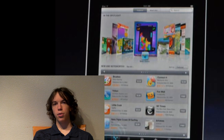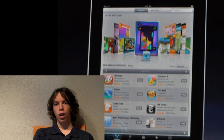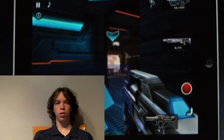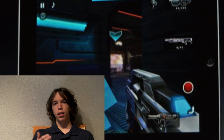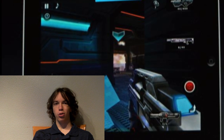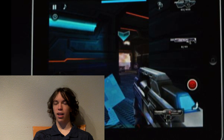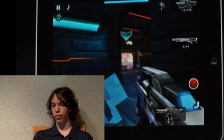They showed some apps. They showed Need for Speed. They showed Nova. And the graphics were better, but they weren't amazingly better. But as they said there, they had only had about 2 weeks to work on them. So once we see an app that's fully made for the iPad, it's going to be really impressive, I'm sure.